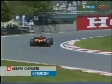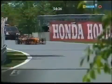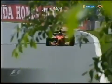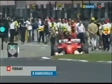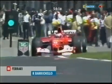Heinz-Harald Frentzen on track in the Arrows scored another point last time out in Monaco, and that's certainly good news for the team. They've got some new money coming into the team as well, which Tom Walkinshaw has been talking about. So Arrows hopefully on the way up.